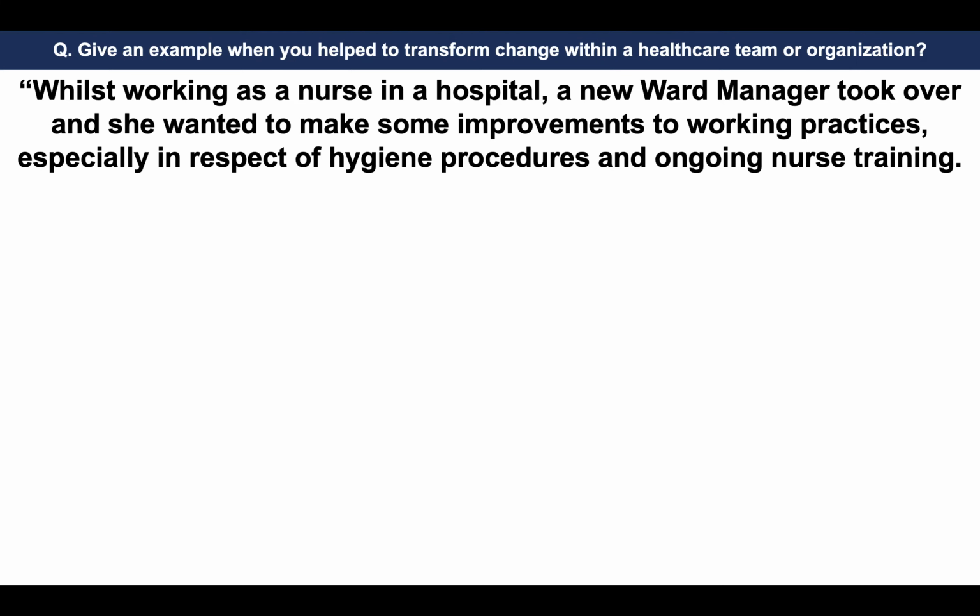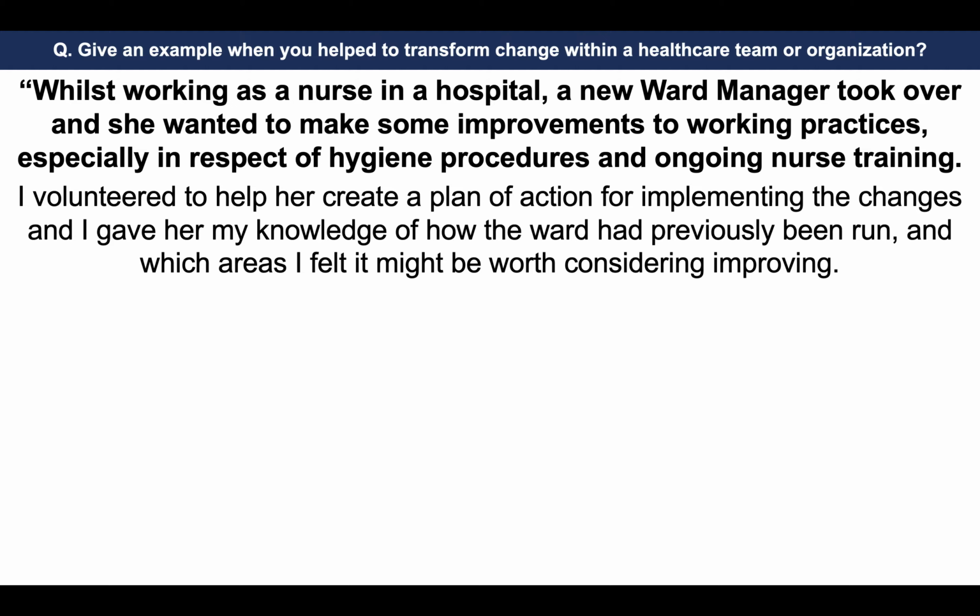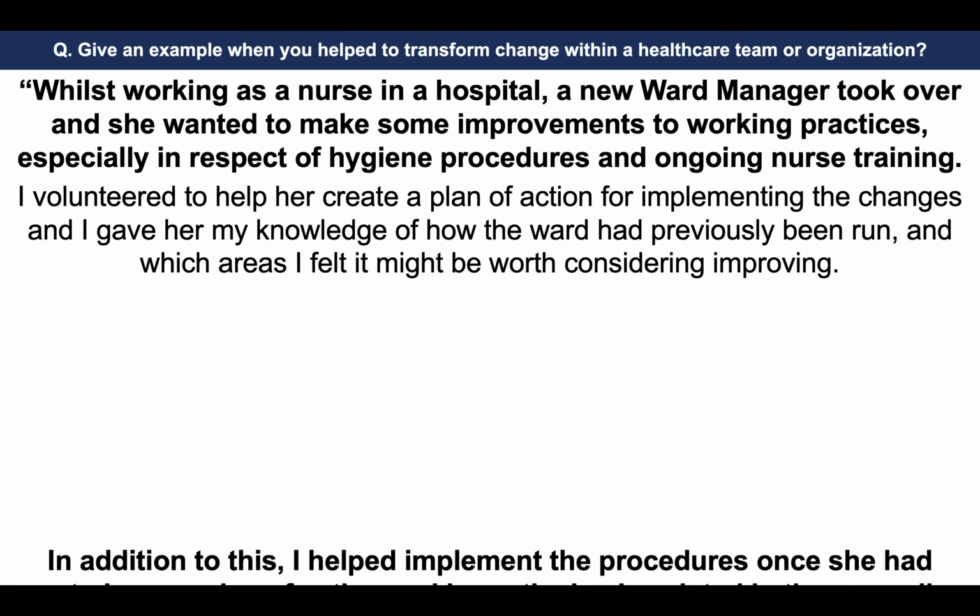So here's my suggested answer. Give an example when you helped to transform change within a healthcare team or organisation. Whilst working as a nurse in a hospital, a new ward manager took over and she wanted to make some improvements to working practices, especially in respect of hygiene procedures and ongoing nurse training. I volunteered to help her create a plan of action for implementing the changes, and I gave her my knowledge of how the ward had been previously run and which areas I felt it might be worth considering improving.